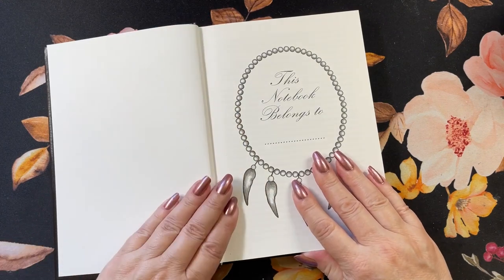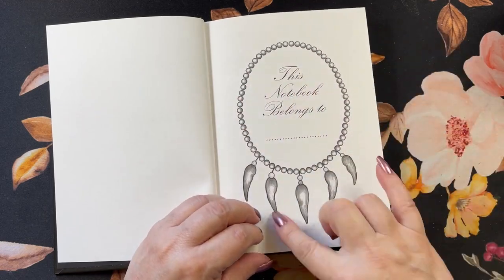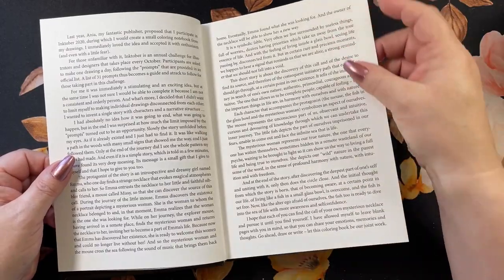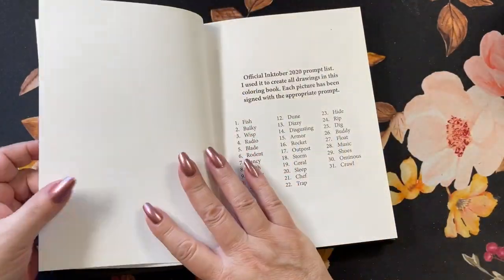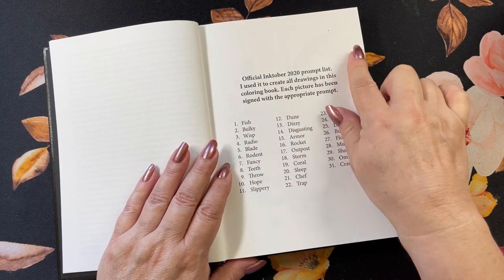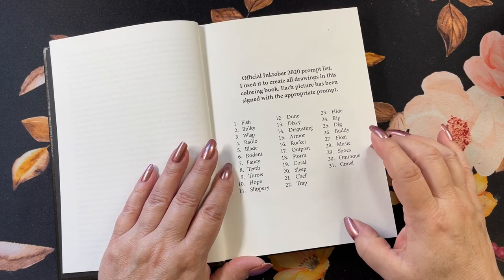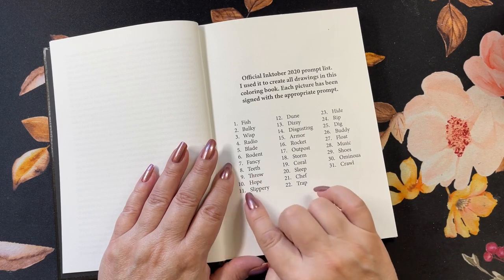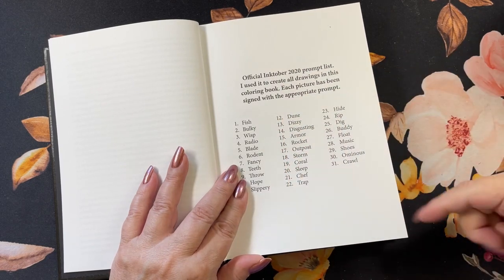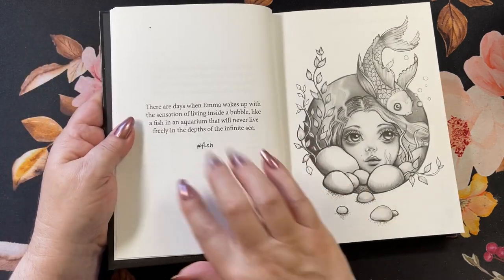The little book belongs to page here, which is a necklace, which will come in a little bit. There's a bit of a story here on Emma and her journey. Following these prompts here for the Inktober 2020 prompt list, she created all the drawings in this coloring book. Each picture has been signed with the appropriate prompt. So we have all these in here. So 31 coloring pages. Then you get the information on this side.